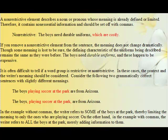It is often difficult to tell if a word group is restrictive or non-restrictive. In these cases, the context and the writer's meaning should be considered. Consider the following two grammatically correct sentences with slightly different meanings. The boys playing soccer at the park are from Arizona. The boys, playing soccer at the park, are from Arizona.